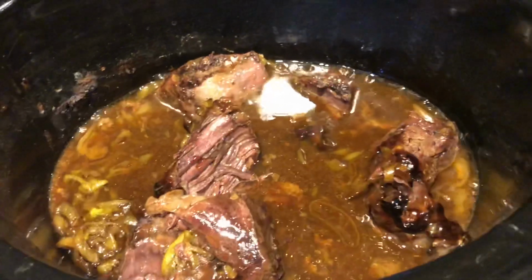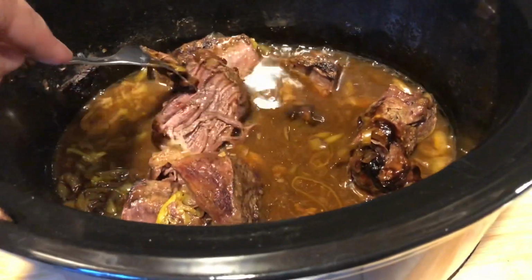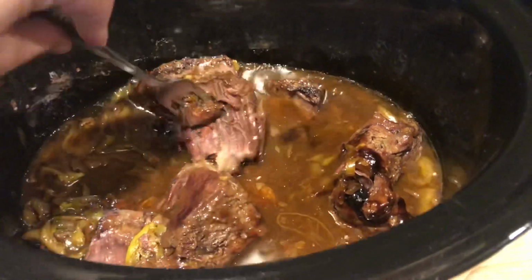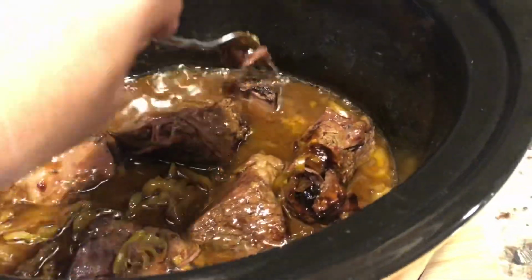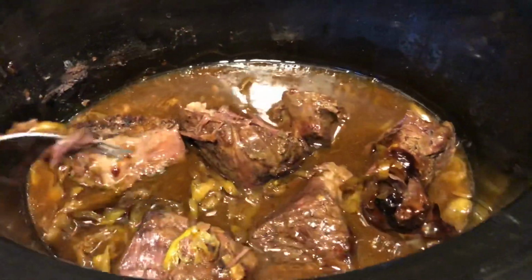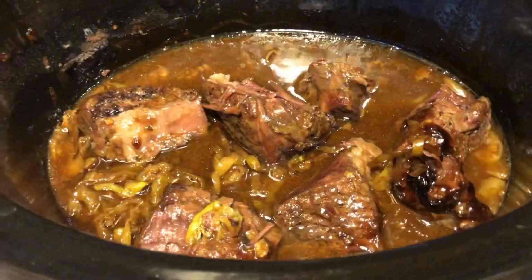Okay, we came home and my Mississippi roast smells so good. I'll show you guys. As you can see, I broke it up with the fork and it's very tender. Just really, really tender. So I'm mixing it in with the juice and turning it on low, just keeping it warm for dinner.